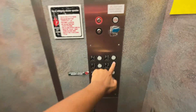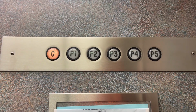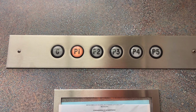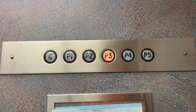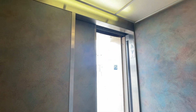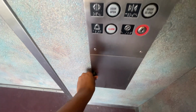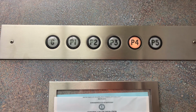Shaped a little differently than the cab view. Passing this one's 3,000. Here's your certificate. It's actually an Abell elevator, that's what it says. And it says hydro too. This is definitely trash. That certificate's wrong.